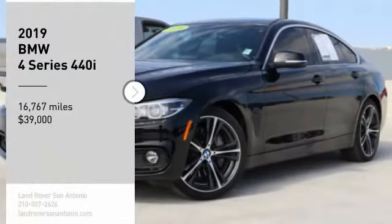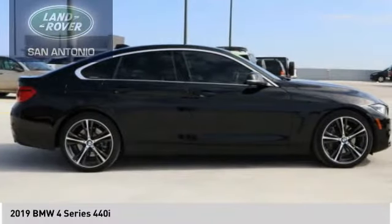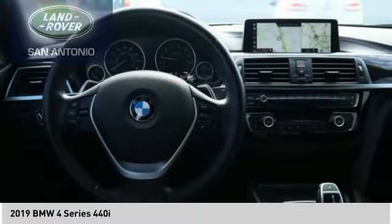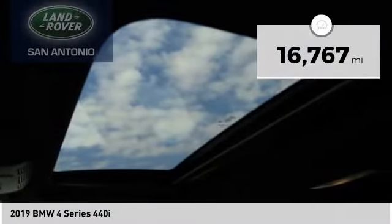We are pleased to show you the 2019 BMW 4 Series. The BMW 4 Series is a powerful machine which comes with impressive handling, upscale interiors, and it delivers on BMW's ultimate driving machine and is priced below $40,000. This vehicle has less than 20,000 miles.